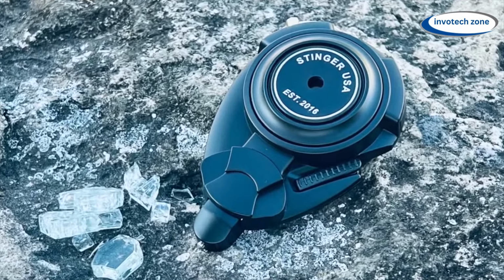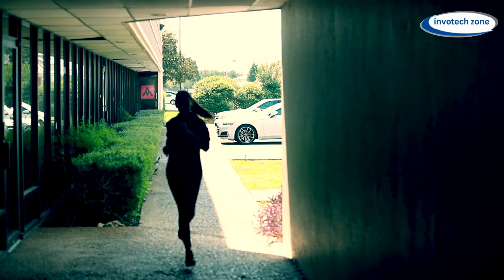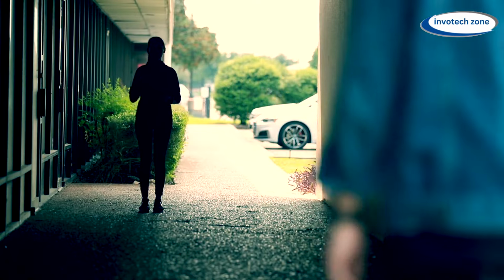Aside from being lightweight and sturdy, the Stinger safety alarm is also very small. You can clip it to your belt bag, backpack, or purse thanks to the keychain loop that comes with it. This way, you may keep it close at hand and be ready for anything that may come your way.